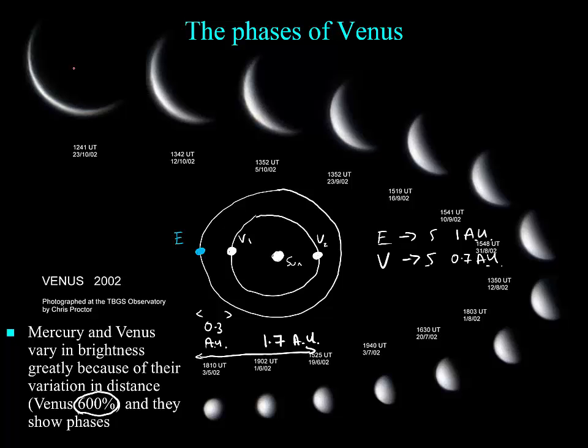So there's a massive variation there, but it essentially means that the variation in Venus's brightness doesn't change by that much, because when it's really, really close, we can only see a tiny little sliver of the lit up side. When it's far away, we can see it's a lot smaller, but we can see a much, much bigger phase.